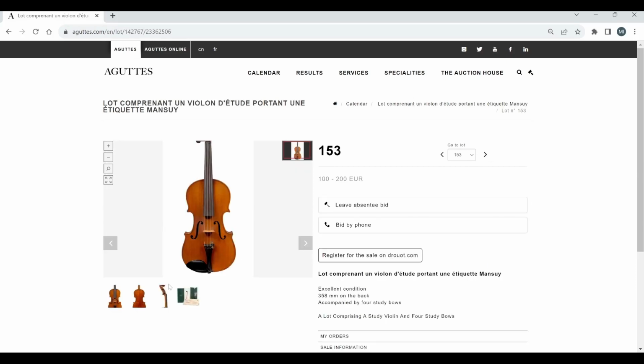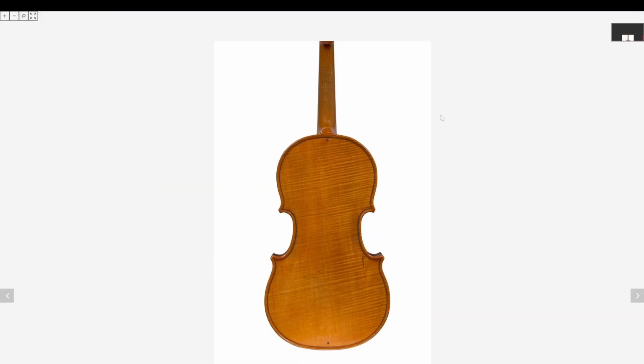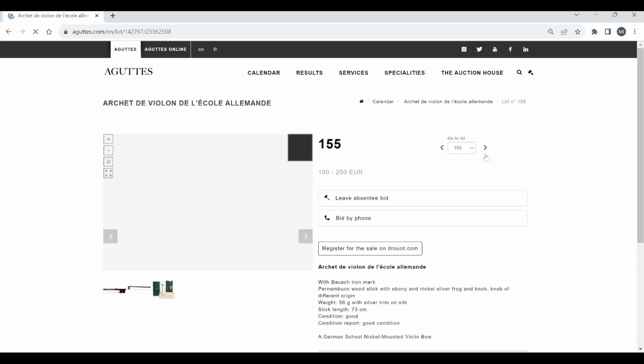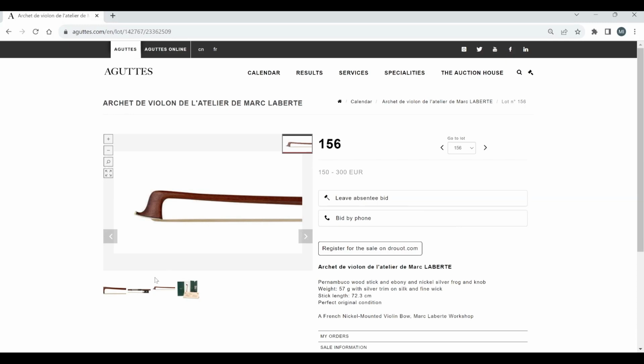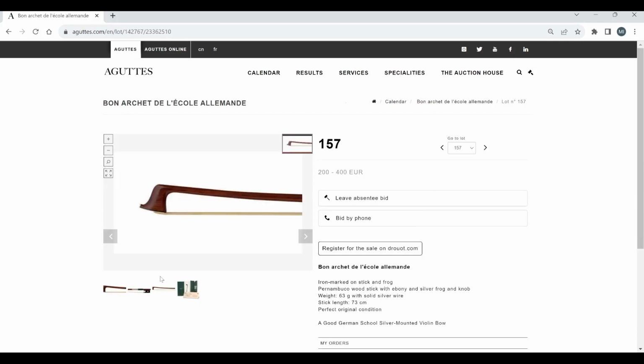Study violin and a few bows. Fine French half-size violin by Charles Claudot, Mirecourt, 18th century. Okay, 100 to 150. That's kind of curious to see an 18th century half-size violin there. German school nickel mounted violin bow. French nickel mounted violin bow, Marc Lebert workshop, so I think we're really just getting towards the end there.